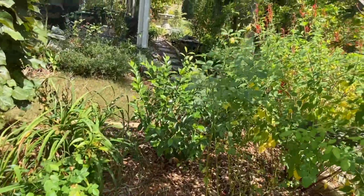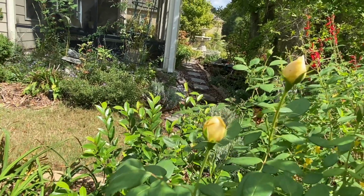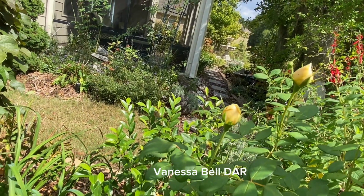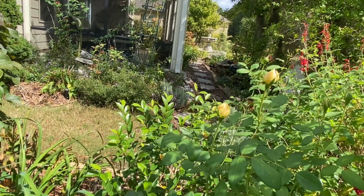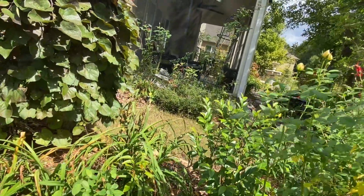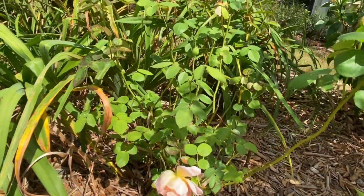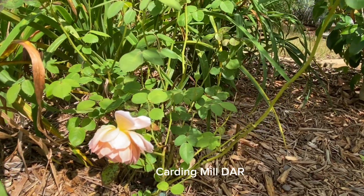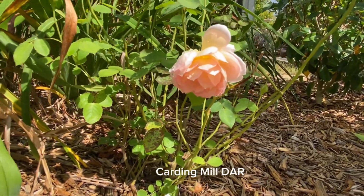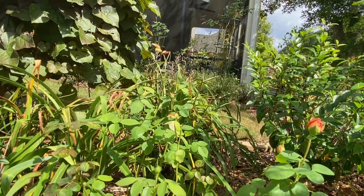So we still have a few roses in bloom. This hasn't opened yet. What's this one? Harden Mill. Soft apricot color, and we should still get more blooms because we have more buds.